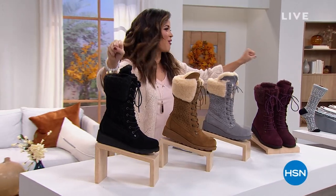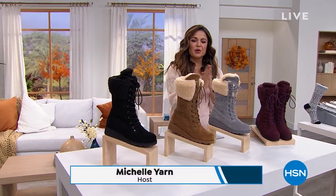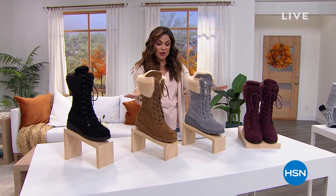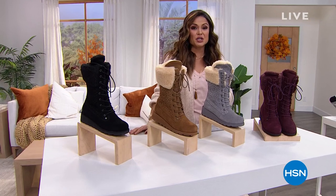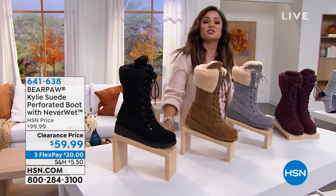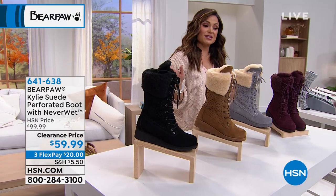Like a kid in a candy store with all of these cute shoes. Welcome back into our Hour of BEARPAW. We are gonna talk about an already very, very popular style. This is clearance pricing on a big customer pick. This is absolutely going to be your last look at Kylie this season.